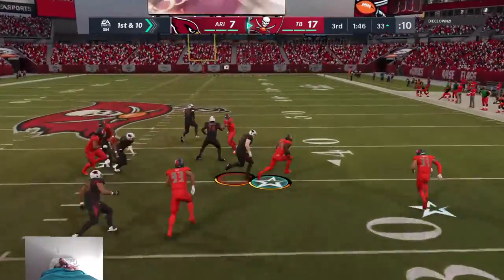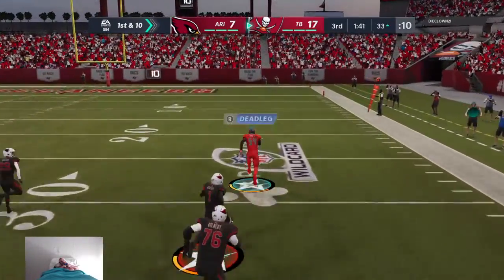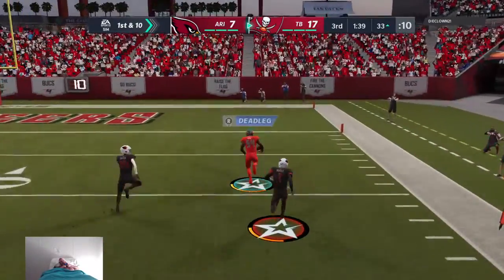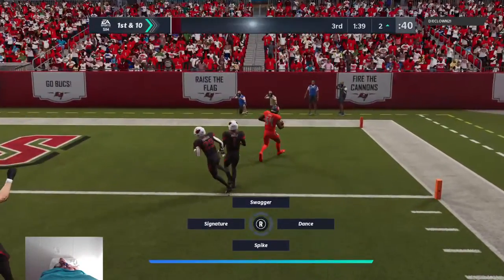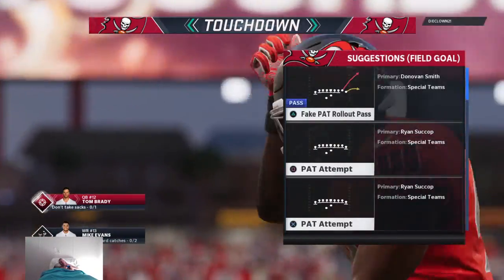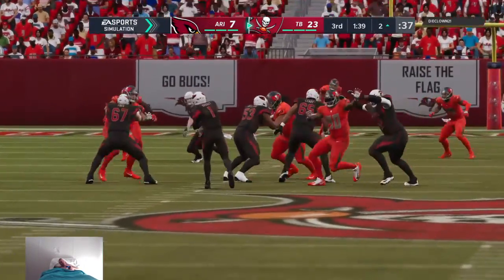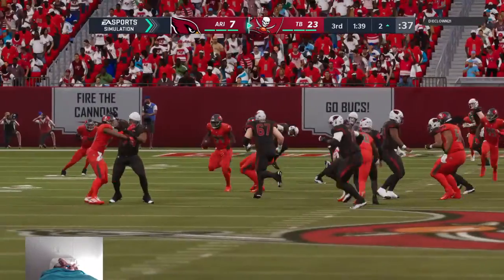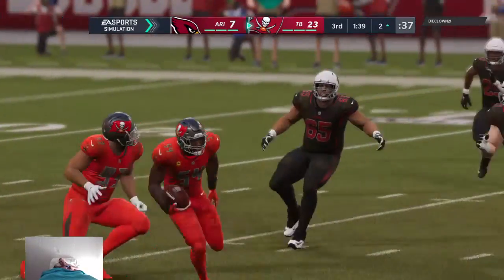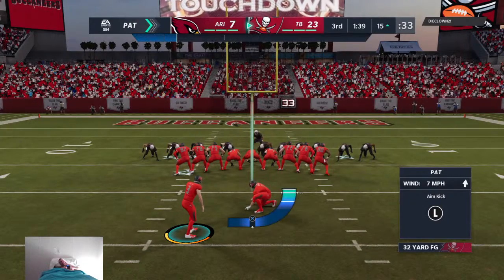Trying to force it to Hopkins, and it's intercepted. Picked off by Levante David. He's at the 30. And he will score. Touchdown, Tampa Bay. The mistakes continuing to pile up, and it looked like they were going to be able to eat into that deficit. Pick 6, baby. Yeah, they were on a march for the chance to get back within a score, but now that deficit continues to grow.